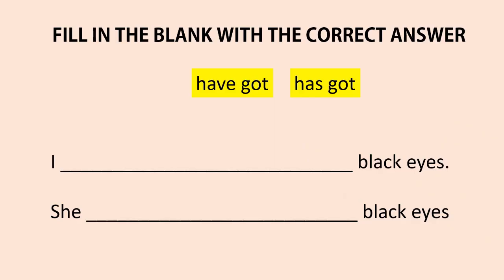Fill in the blank with the correct answer. Have got or has got? I have got black eyes. She has got black eyes.